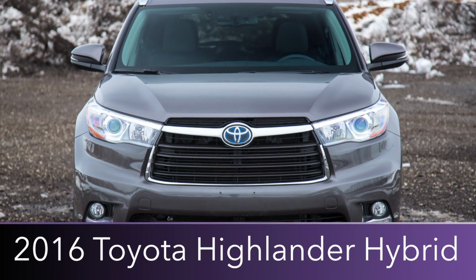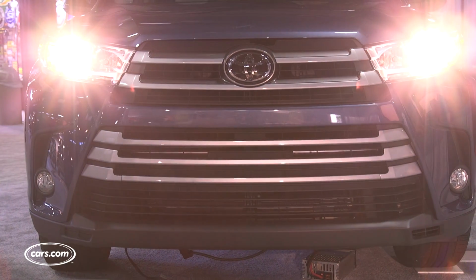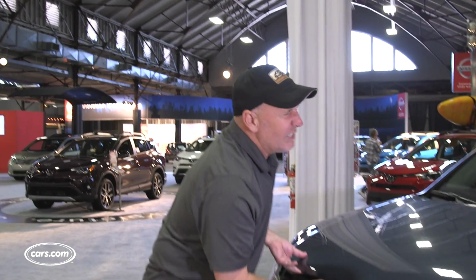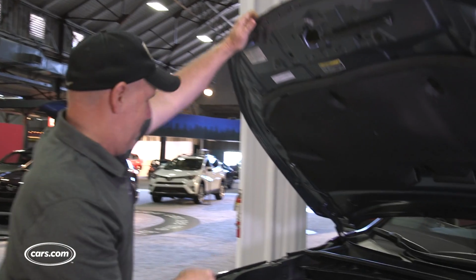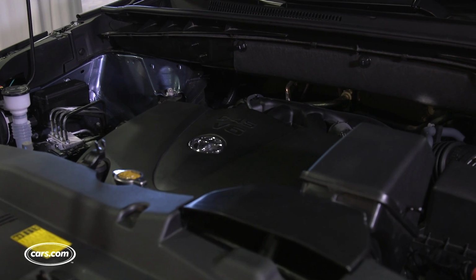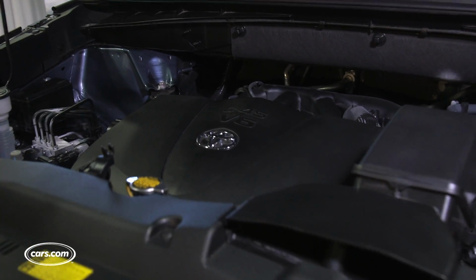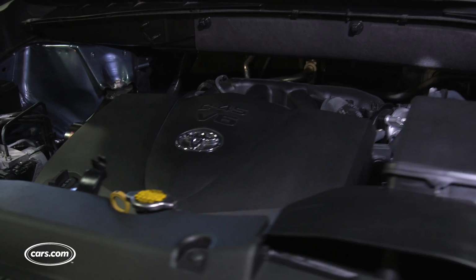Instead of the previous kind of angular shape it had before, now there's almost a pyramidal, is that even a word? More of a pyramid here on the front grille. But under the hood, and this is one thing we wish they would have changed, this thing weighs a ton. But the story here is a brand new D4S 3.5 liter V6. 295 horsepower, 263 foot-pounds of torque, and it's mated up to an 8-speed transmission.